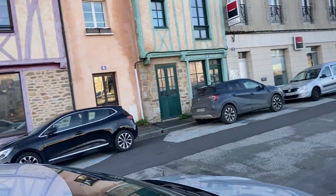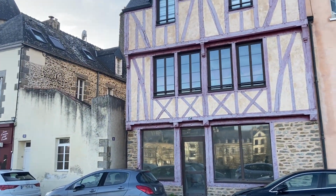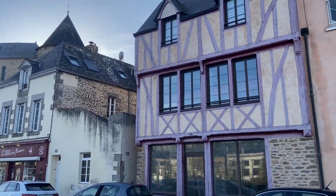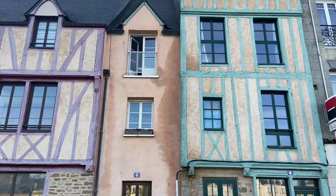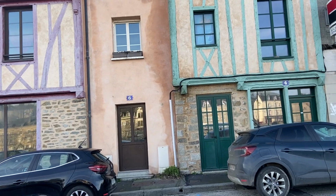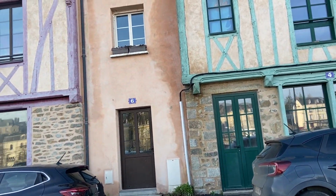I love these old buildings right next to the castle here. They're gorgeous. Really old, these ones are.